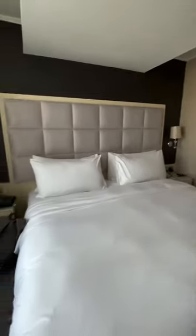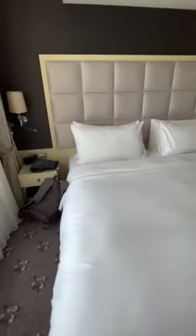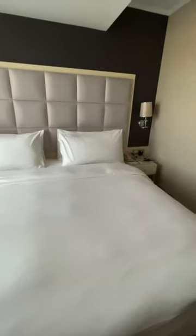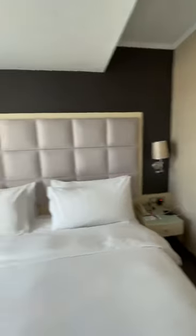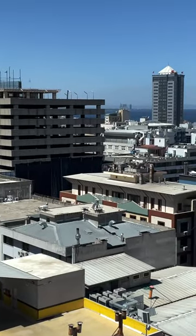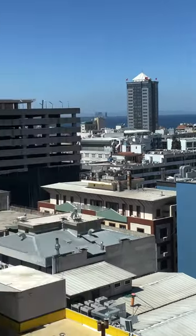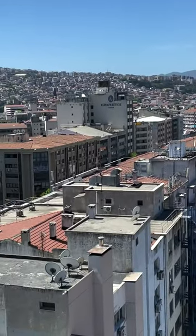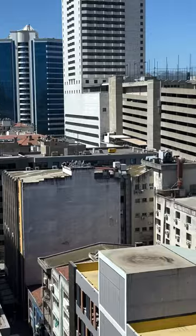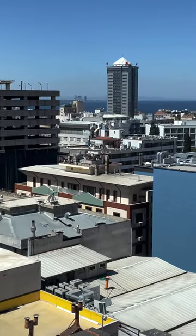A bed, king size bed. Bed is comfortable, pillows are very soft. And then we come over here. And then we have this beautiful view of the city of Izmir here in Turkey. So again, this is the Doubletree in Izmir, Turkey.